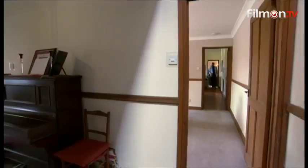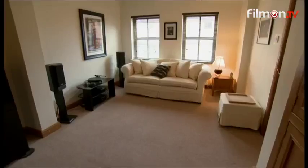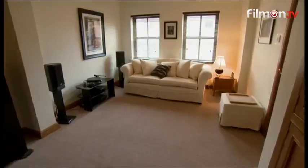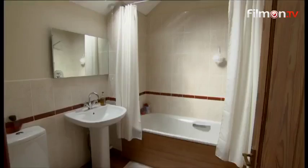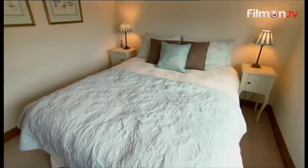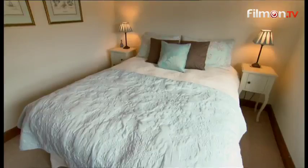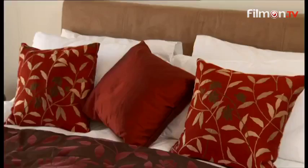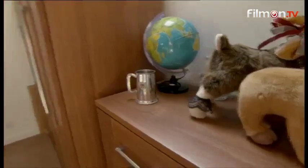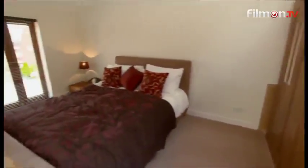Heading back to the stairs in the corridor, we also find the 3rd reception room, which completes this floor. Then upstairs, there is a family bathroom serving 3 further double bedrooms. The first is located above the ground floor master, next to which is another with an inset window, and then the largest of the upper floor bedrooms makes bedroom number 4.